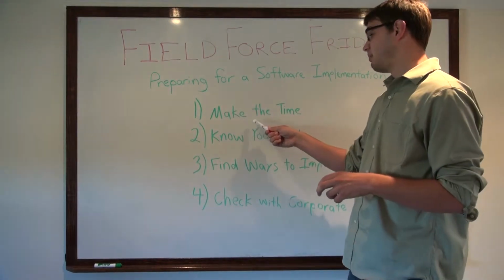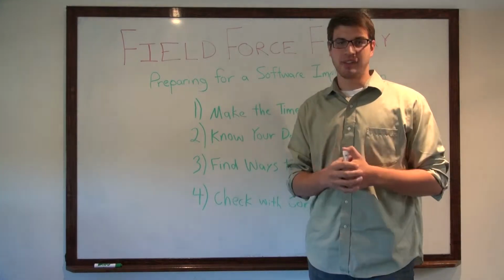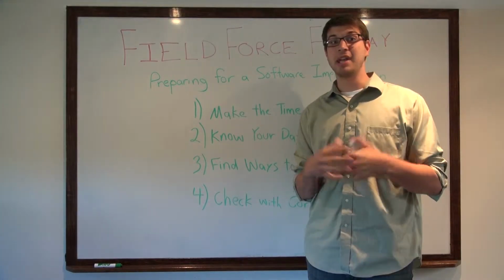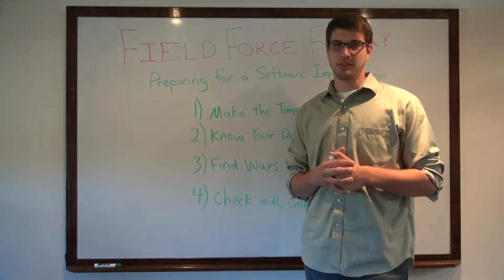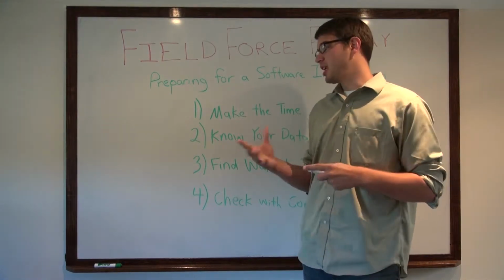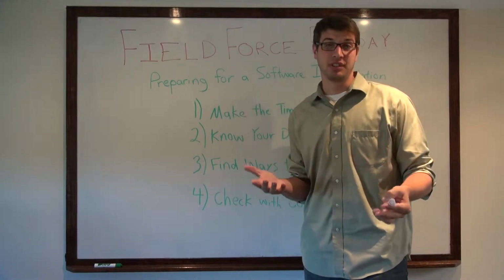So first, make the time. Everybody's busy. Everybody's got a lot of things going on at work, but if you're implementing a major software system, whatever it is, you're going to need to devote some time and resources to that project. So make sure that you're honest with yourself about time that you can invest in the project itself.